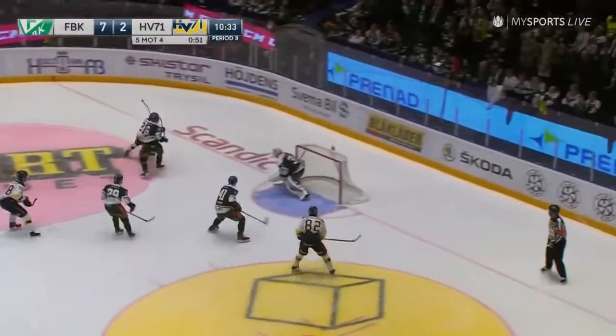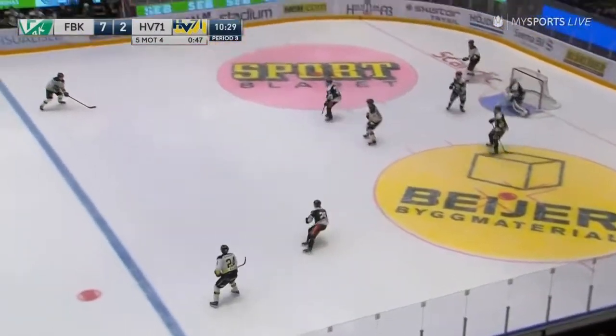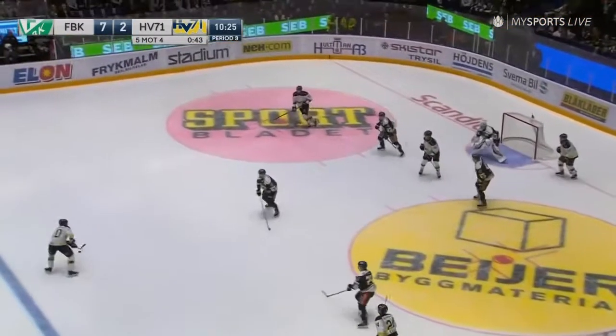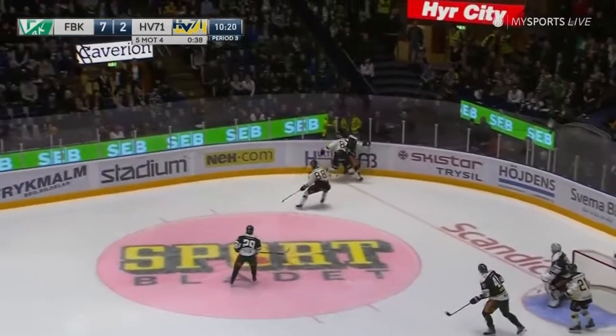Offensive zone, nice little move in and out on the defenseman. Tedenby finds himself behind the net as he'll play it back to the line. Elliott controls, playing this one to his defensive partner, Pilot. Now Elliott, back to Pilot. High slot shot wide of the net, collected by Wickstrand.